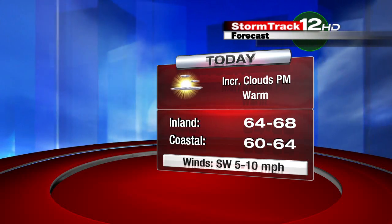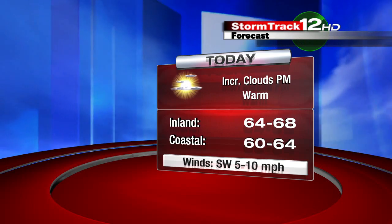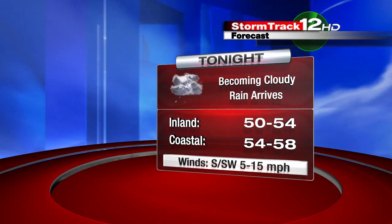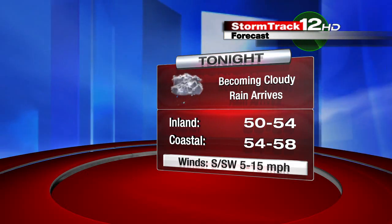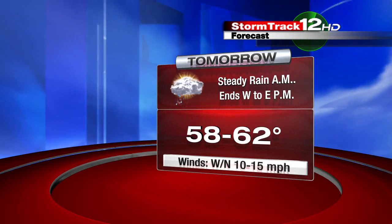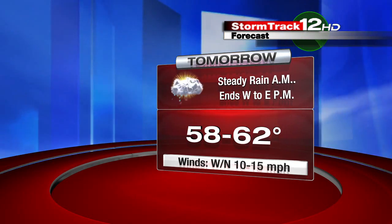As we go on through our day-to-day, clouds will increase from southwest and northeast late this afternoon and this evening. Lots of sunshine around, though, and we're talking about mid to upper 60s for highs. Rainfall does arrive after midnight, especially for the morning commute tomorrow morning. It's going to be a wet one. We'll hold temperatures into the 50s, and rain should be tapering off from west to east by the afternoon hours tomorrow. Upper 50s and low 60s.